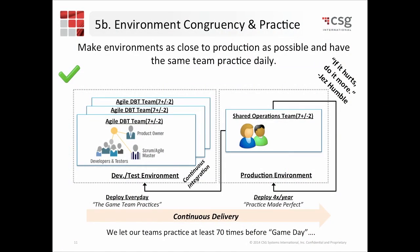And you'll see at the top, I have Jez Humble's quote, if it hurts, actually do it more. One of the things we found is that the skepticism in the beginning is, there's no way that we can take this on, right? Operations teams are so busy. But because you start to do this every day, you automate all the infrastructure and the components that before were extremely painful and were done at 2 a.m. in the morning, when people were struggling to get the software working. You end up automating all of that.